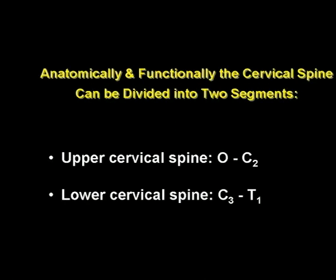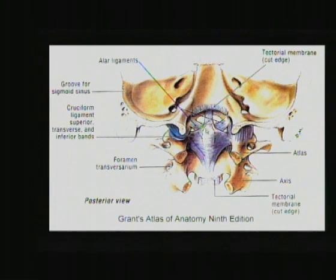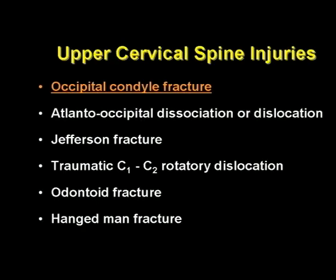So let's talk about the upper cervical spine, which is a difficult area to look at. And you have to know the anatomy a little bit. The alar ligaments, the tectorial membrane, which is the continuation of the posterior longitudinal ligament, the cruciform ligament or cruciate ligament, which is 2 parts, the transverse ligament, which we all know about, and then the upper and lower part here are called anterior, superior, inferior bands.